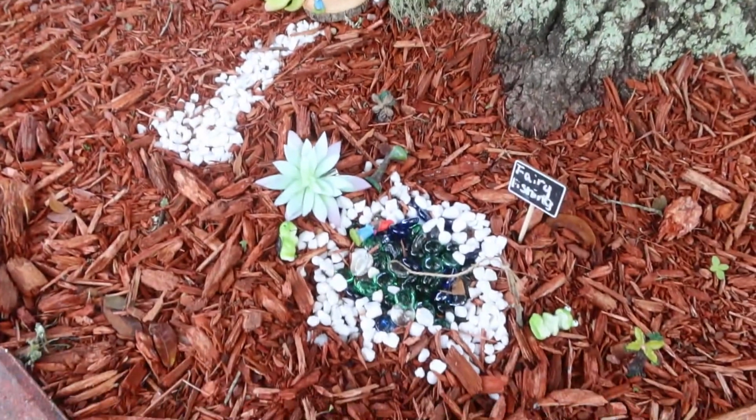But the storm has now passed, and so I'm outside. I wanted to check our fairy garden to see what kind of damage was done, but it doesn't look like anything got damaged. I took the little furniture pieces that we had done the other day and put those on the porch so that they wouldn't get messed up. But I'm out here looking now, and everything looks okay.